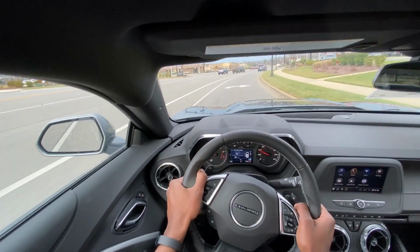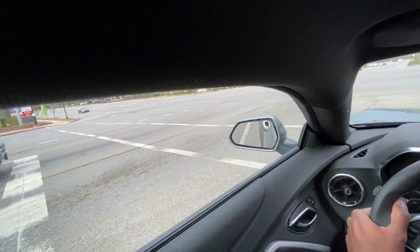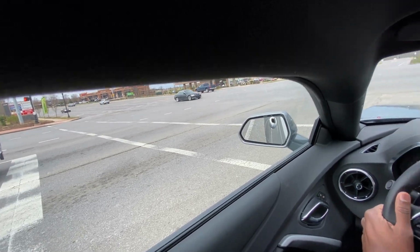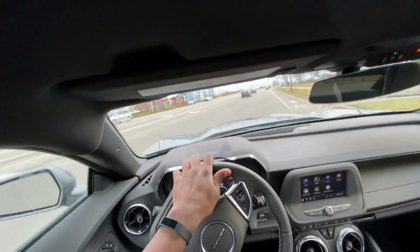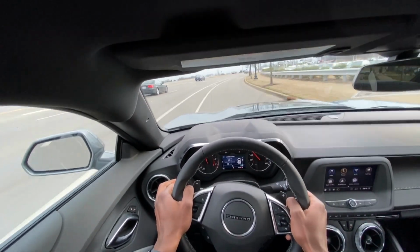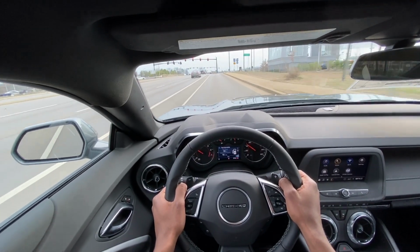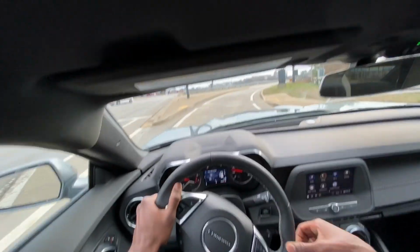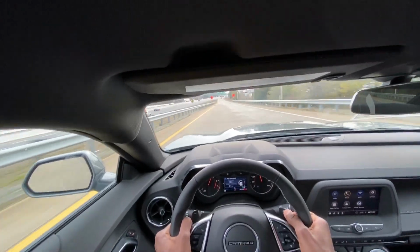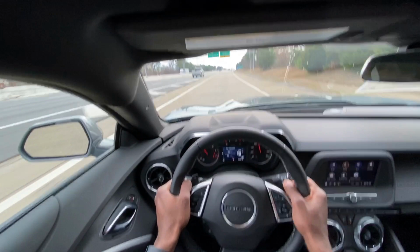Of course, the 6.2 liter V8 power is fantastic. Still got that 455 horsepower with the LT1. And I really like the sport mode. It's something that you use when you're wanting to just have fun and give it some power. Whoo! Yeah, it's just a fun car.